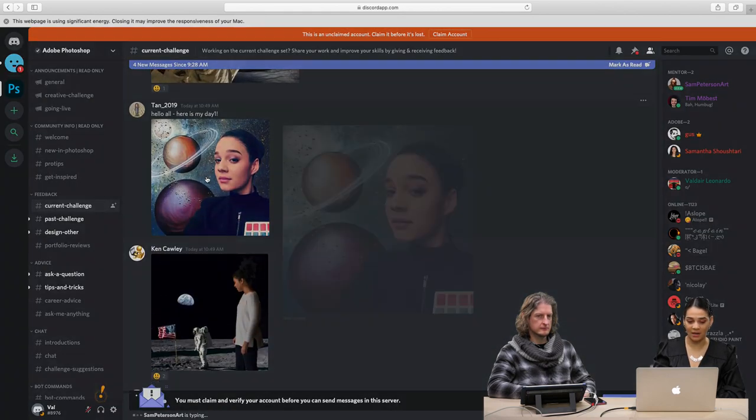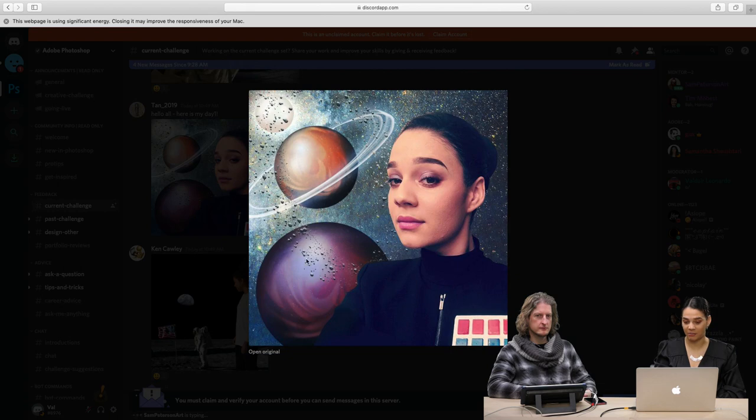Here's one from Tan. I actually really like these planets. They're like marbles. It's very interesting. And another color correction on this. I think you matched more of the colors here. I think that matches my eyeshadow actually. This purple one is really cool. Does it snap in order now? Yeah, there you go.